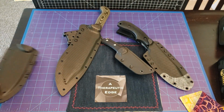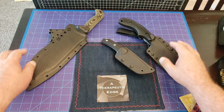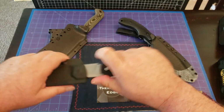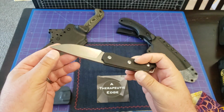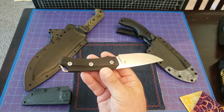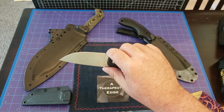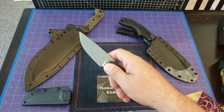So what two then? Well, for a long time, the two was a combination of these three. We'll start with this. This is the Kaiser T2 in S35VN. Now this is a spectacular small knife, right? It is really good for up-close work, for fine detail work. It is made of a material, that S35VN, that doesn't rust easily. It holds an edge like crazy. It's great for the kitchen. It's great for small tasks out in the field.